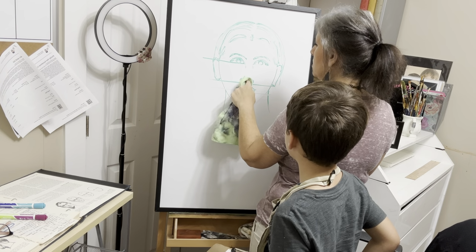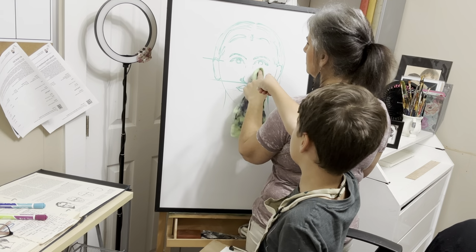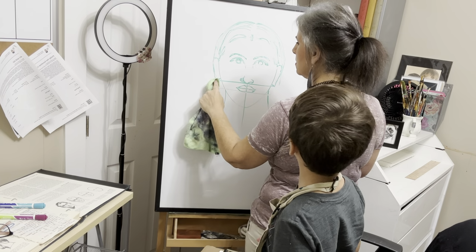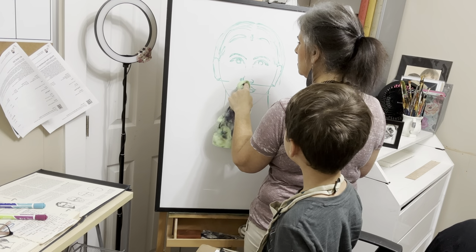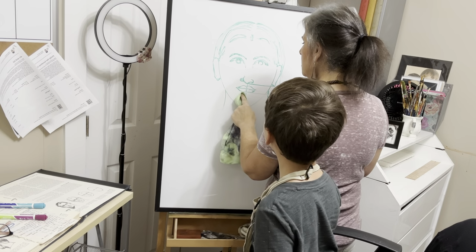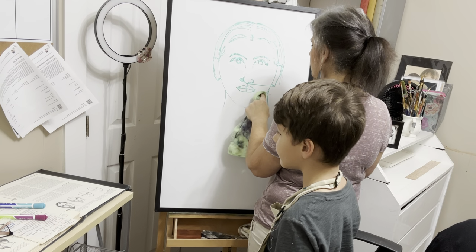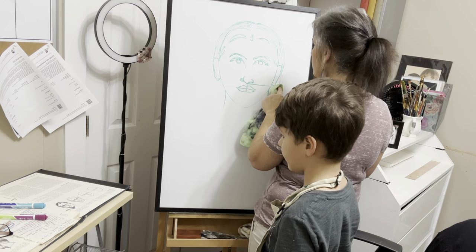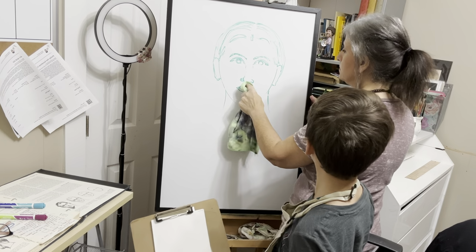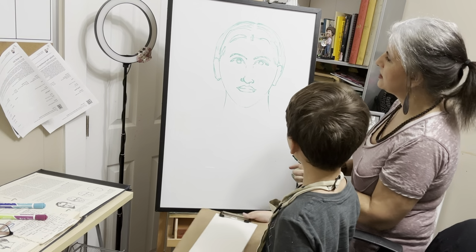Remember? These are just what we call registration lines. There's more guidelines. Well, that's part of the nose. We want to just clean it up just a little bit. What do you think? Yeah. Those eyes are close. And there's no eyebrows.